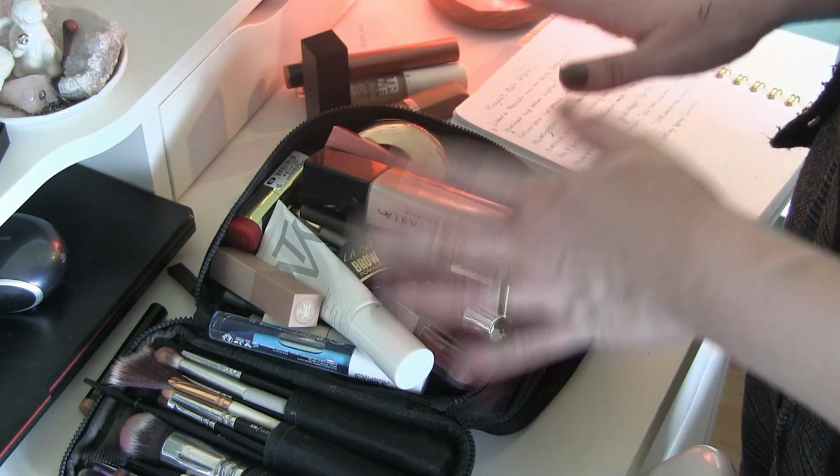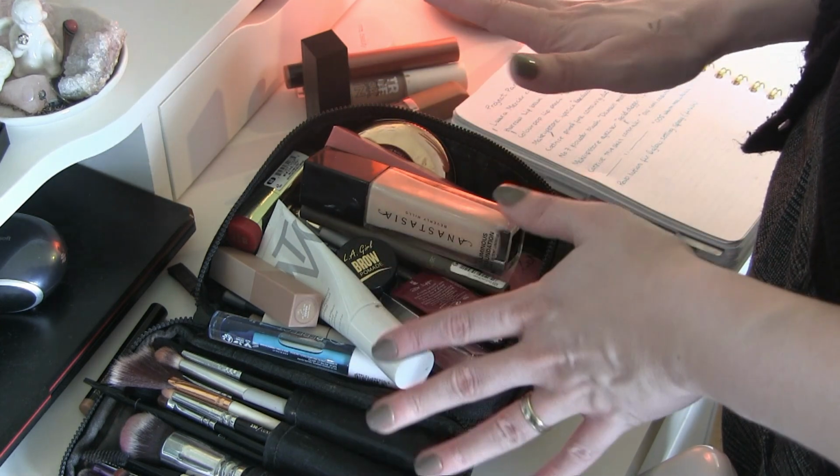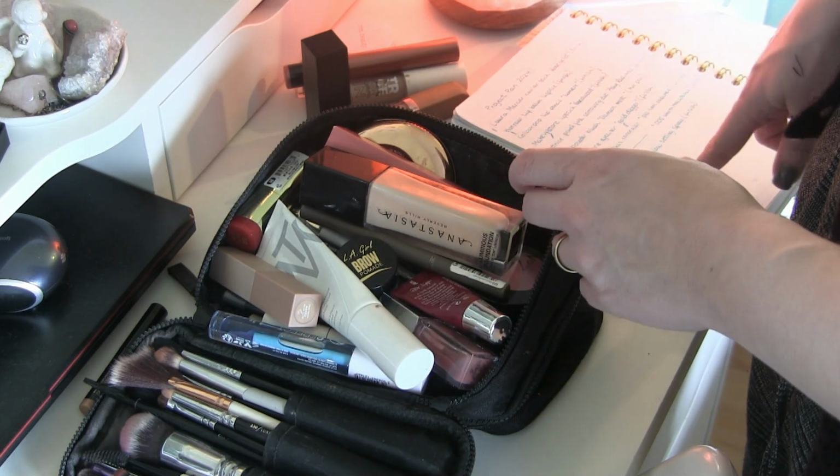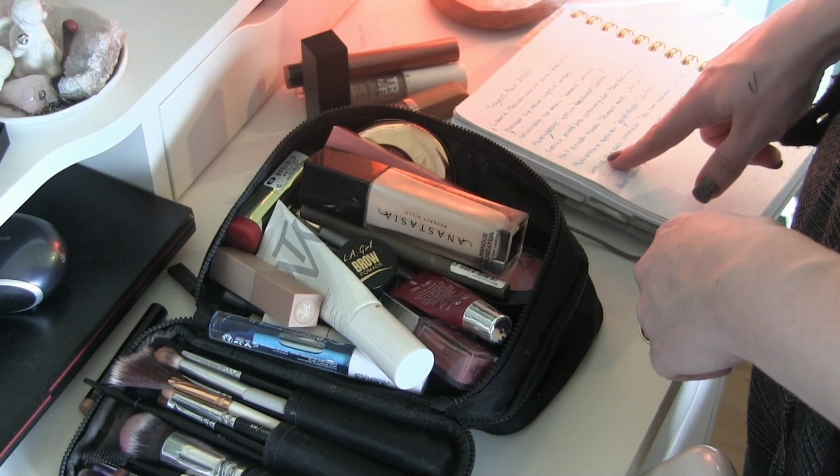Okay, I'm going back and forth with the products. I was going to go through the project pan items. Let's see, what do I have left here?